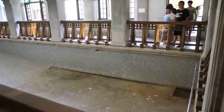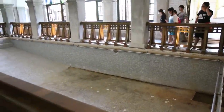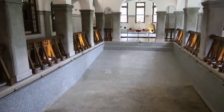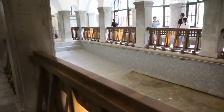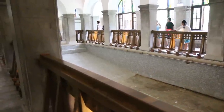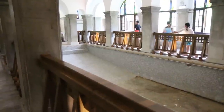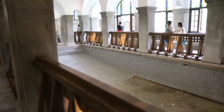There's no water in it now, but this was the main public bath. And this bathhouse really does have a blend of styles. It looks very European, but at the same time, the upstairs was very elegant Japanese style. So really blending Japanese and Western architecture and style.